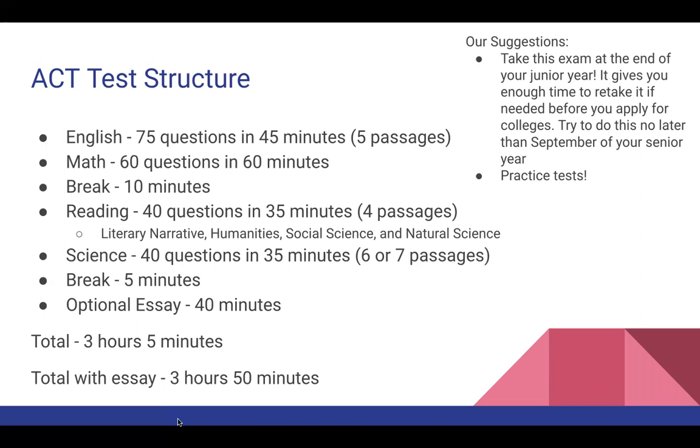Our suggestion for this exam is to take it at the end of your junior year. This is when a lot of people tend to do their best on the exam, and it also gives you enough time to retake it if you want a higher score before you apply to colleges in the fall. We say try not to do this any later than September of your senior year because it does take about a month to get those scores. This will give you the greatest amount of time before applying to college. And like always, practice tests are going to be key just to get in the zone of taking the test.